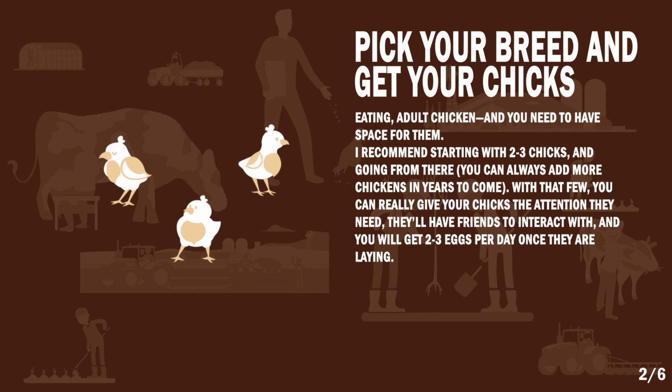I recommend starting with 2 to 3 chicks, and going from there. You can always add more chickens in years to come. With that few, you can really give your chicks the attention they need. They'll have friends to interact with, and you will get 2 to 3 eggs per day once they are laying.